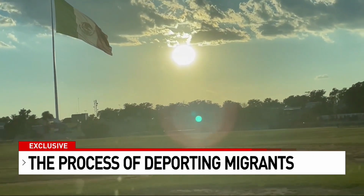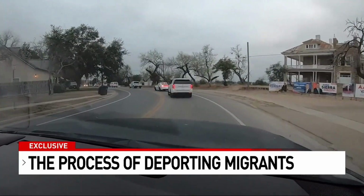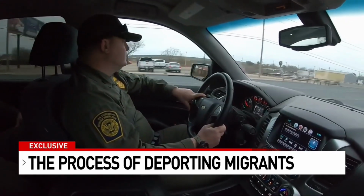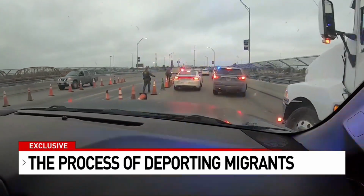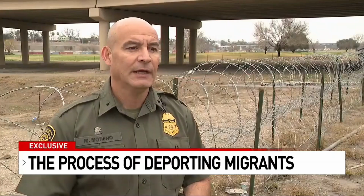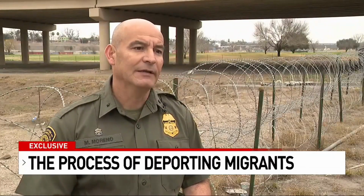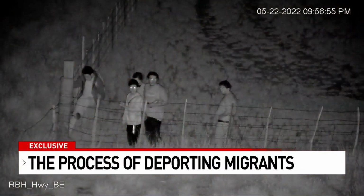This process happens daily in coordination with Mexico's immigration authorities. We are able to quickly return these illegal aliens back into Mexico, and the government of Mexico has been a great partner in accepting the CVNHs, as we talked about, so Cubans, Venezuelans, Haitians, Nicaraguans, and here recently they added Central Americans, Guatemalans, Salvadorans, and Hondurans, and obviously the Mexican nationals.